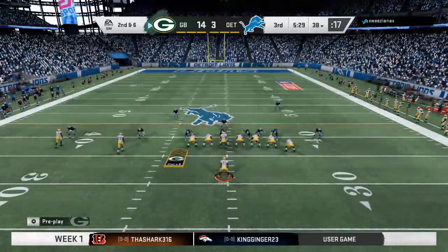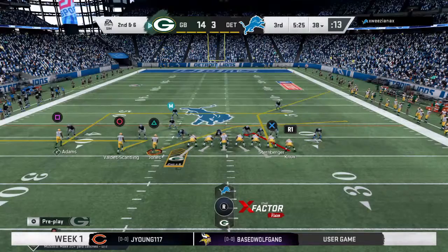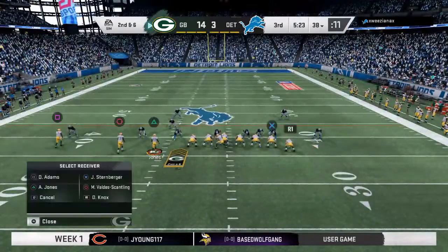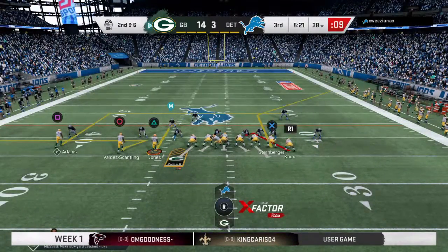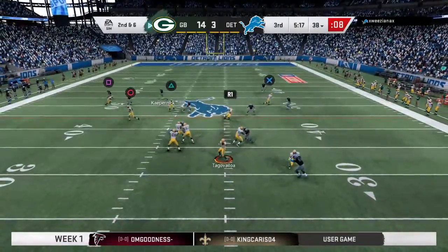All day, dog. Go Mike 50, Mike 50. He's not going to get me. Mike 50. 2nd and 6.